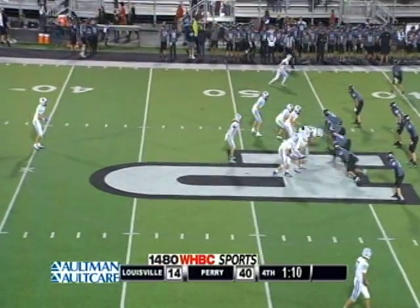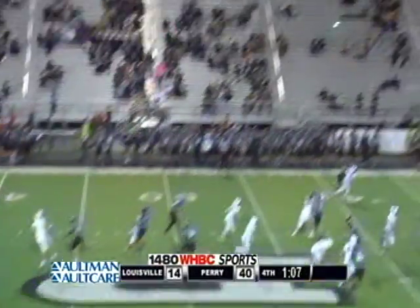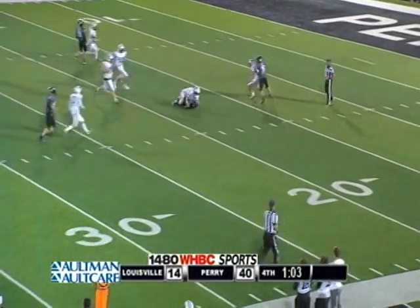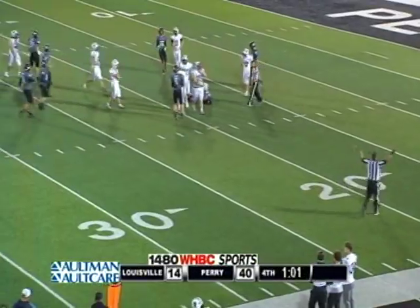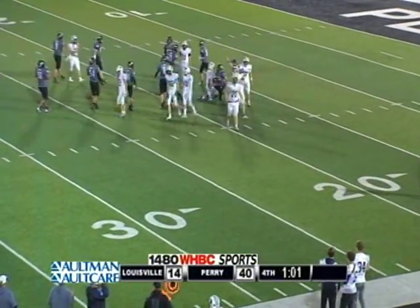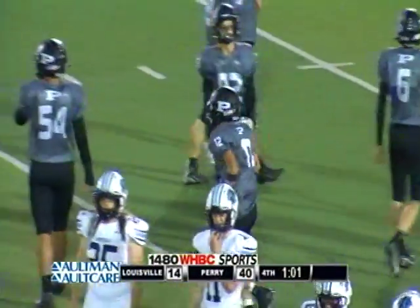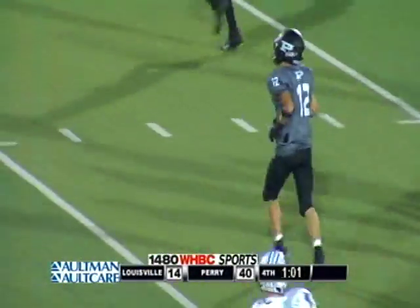Oh, clock's running. Yep. Here's the punt. High, wobbly kick, but taken at the 15-yard line. Oh, fumbled and then falling on it again at about the 18-yard line. So, timeout on the field. We'll take one with them when we come back. We'll have the final wrap of this one.